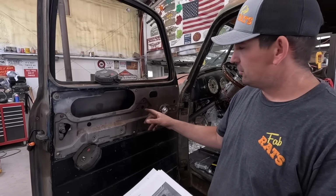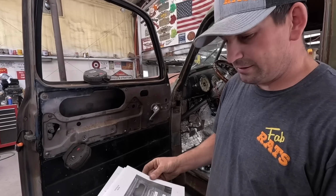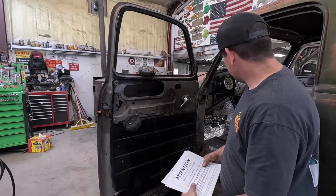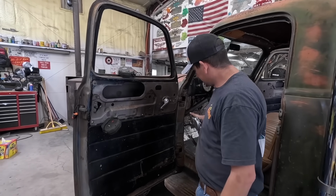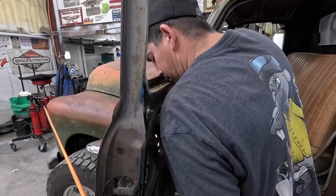I was kind of confused. It wasn't adding up. So we'll use those three. Grease, gears, and roller tracks. So it had to come out anyways. So we're gonna grease this baby up. Grease and oil. And then we'll see if it'll fit.